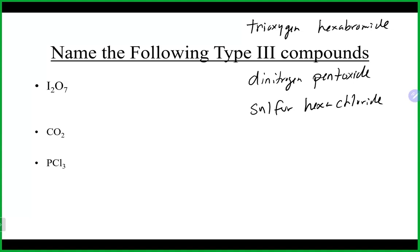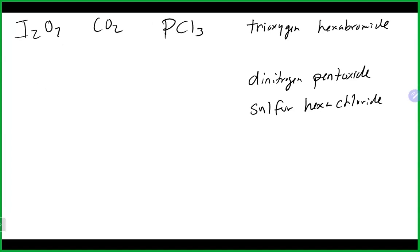Again, I'll write a little higher in case you need here. I2O7, CO2, and PCl3. Fastest ones did you do? But again, sometimes people really kind of mess up on these because they want to do weird things. So you still want to approach it the same way. What are we dealing with?